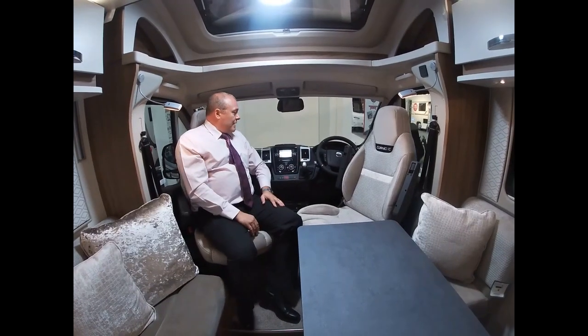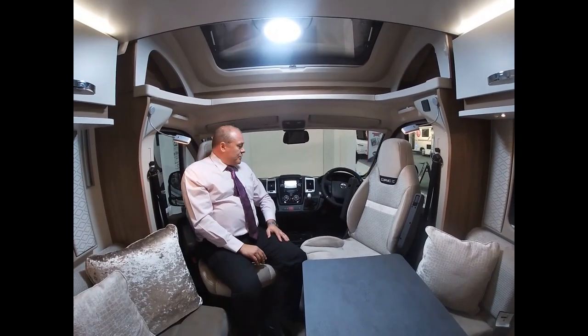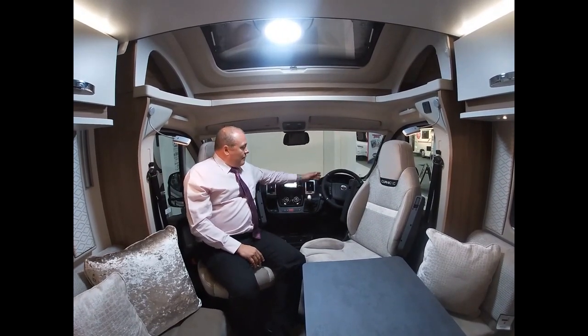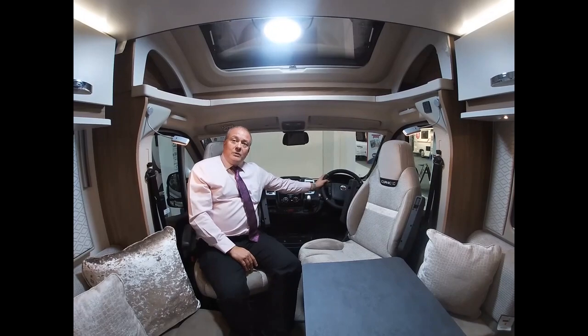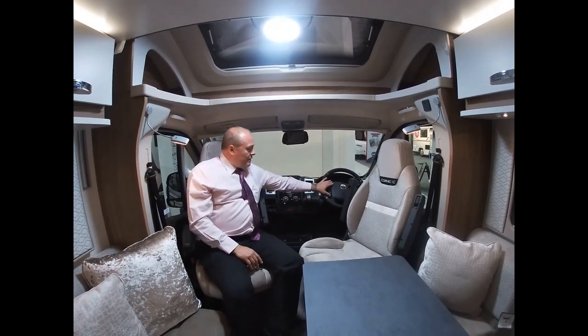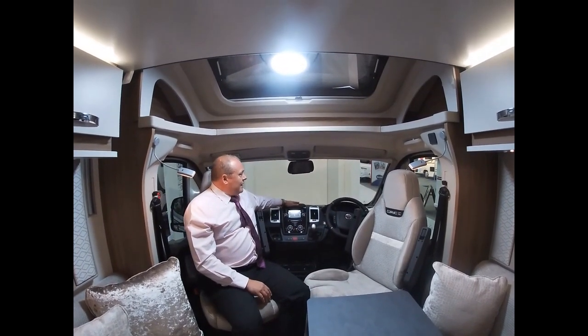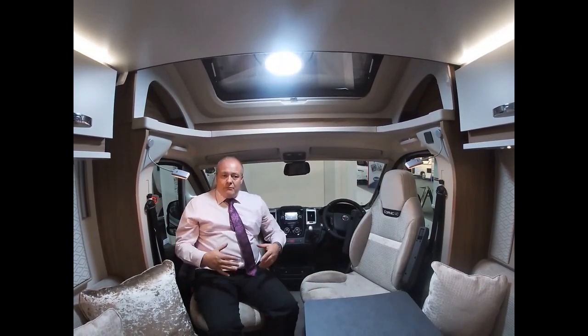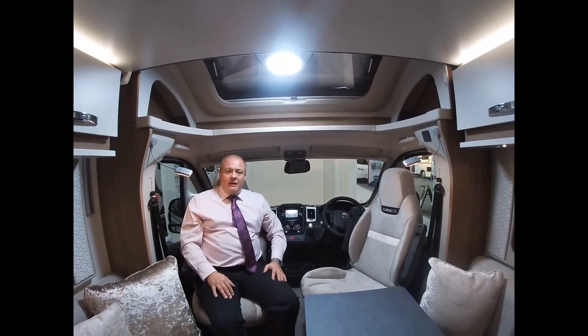Okay, so just to again highlight options on this one. This has got an optional automatic gearbox. We have the standard steering wheel, which is fitted to Corniche, which is the leather steering wheel with the controls, and satellite navigation, reversing camera, and this beautiful upholstery. It really does open the whole interior out.